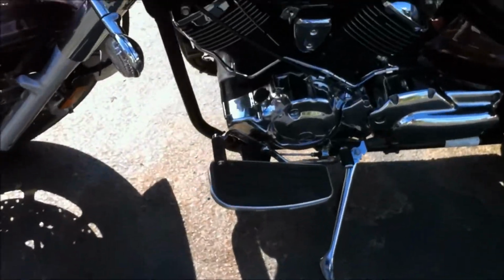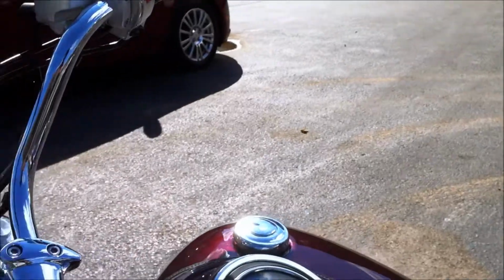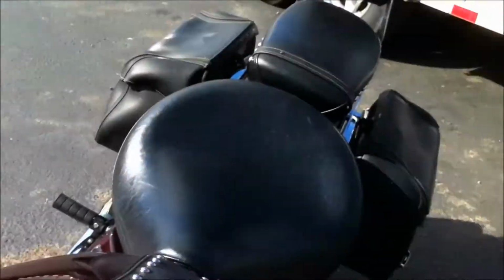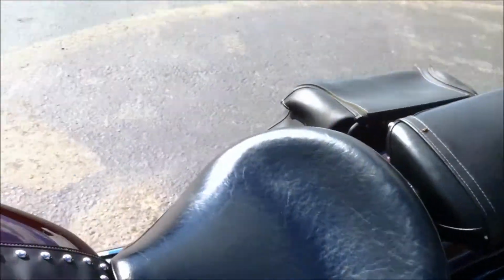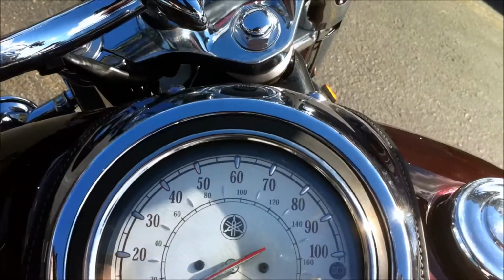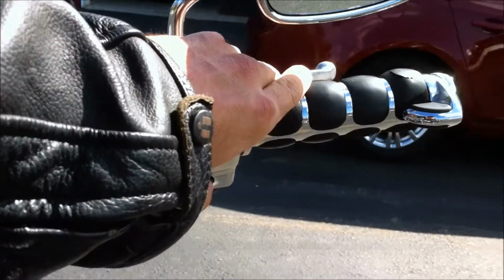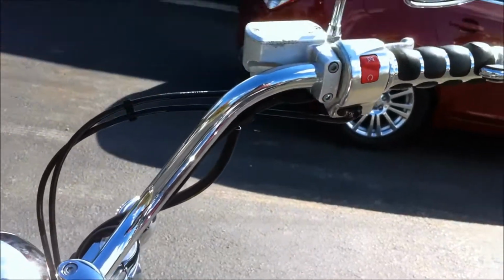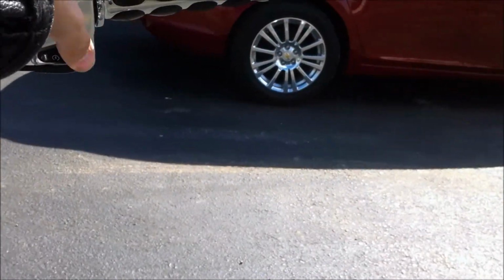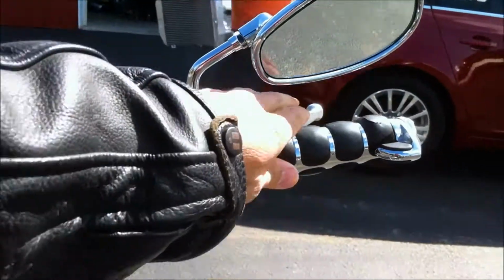And it does have the floorboards, heel toe shifter. It is the Classic. It does have a rebuilt title sitting at $3,900, and with the screwy key positioning up there, looking at 20,117 miles. And now for the all-important start. And there it is.